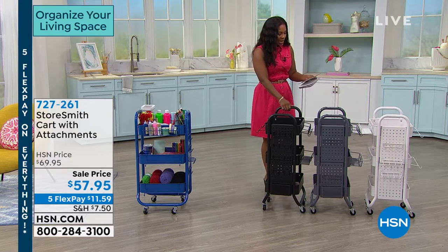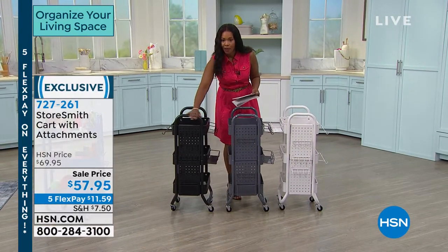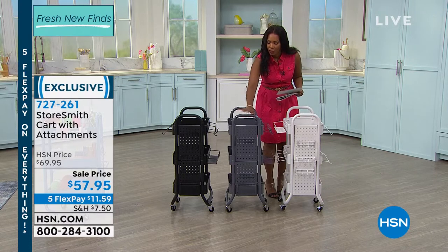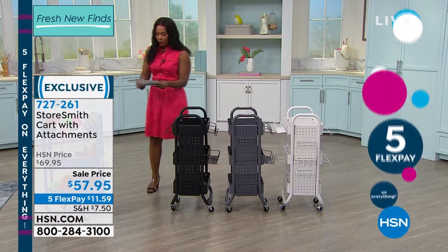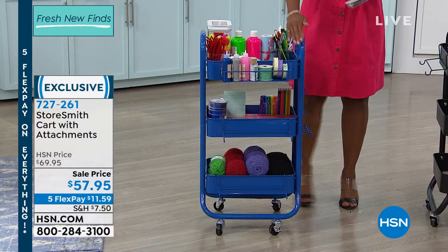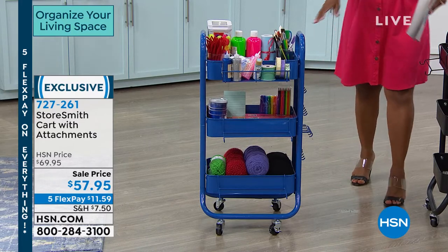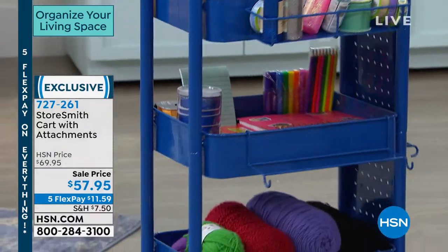We also have it for you in this Frosted Black, which is like a matte black. This one is gray, and we also have it in this frosted white. And I say frosted because you'll notice that the gray has a little bit of a sheen, a shine to it, but the white and the black, a little bit more matte on those. These are 34.4 inches high, 18 inches from side to side, and then 13.25 inches from front to back. And Rebecca, I love that there's so much that you can do with these carts.